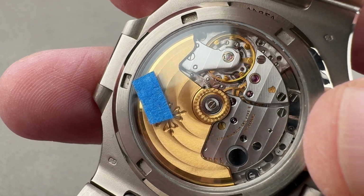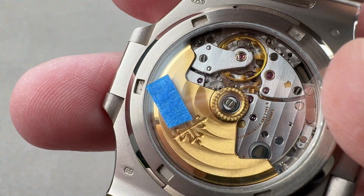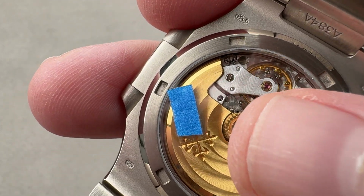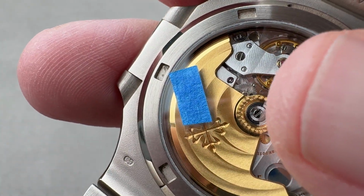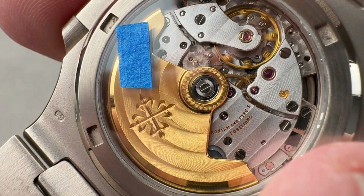So this is just charting the changes over time, and you can see that it features a combination of stripes, circular, linear, engine turning, big, medium, and small. Actually, this is the size of it. On the base plate, it's largest. It's a little bit larger on the reduction wheel for the rotor. A little click there, and then it's smallest on the center.